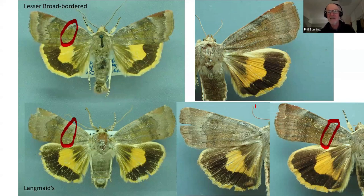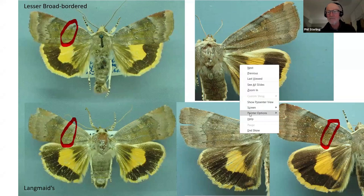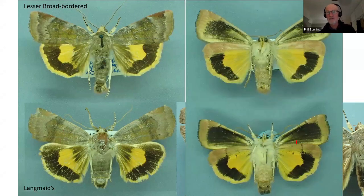Please don't use it as that, but it just helps you pick out the examples that might be worth further examination. And that further examination has clearly got to be looking at how much yellow there is in the hindwing. But not only that. Let's just erase that off. We can also look at the underside of the forewing. And that does show, not always, but in most cases, a key feature of difference.